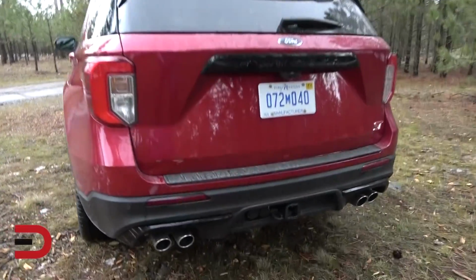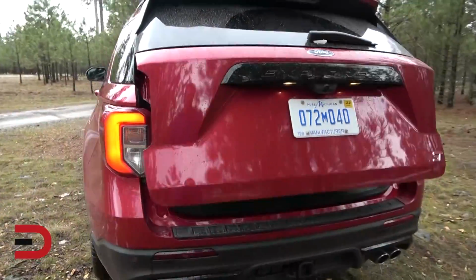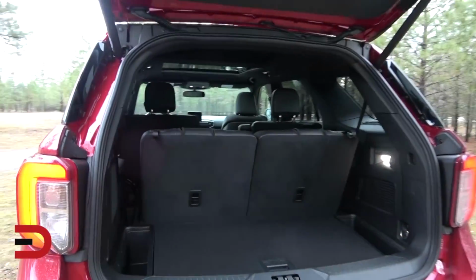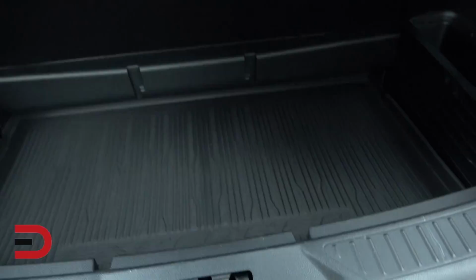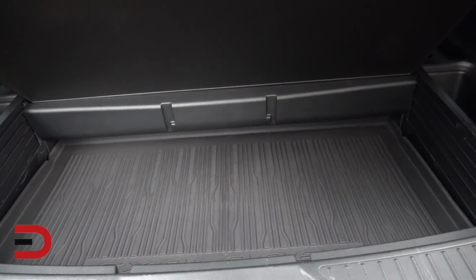Check this out. We have the hands-free liftgate. So boom, like this, opens up. Oh, I love when a plan comes together. So this has 18.2 cubic feet of volume behind the back row. There's actually some storage right here as well. So if you want to put something out of view of the public walking by, you can do that.